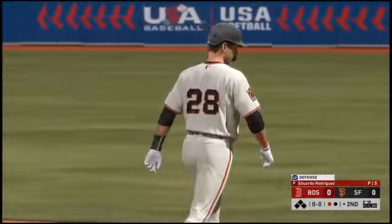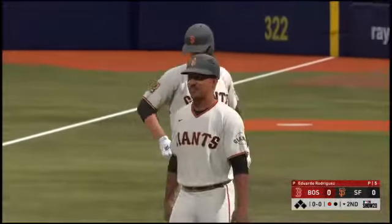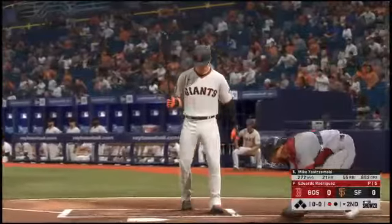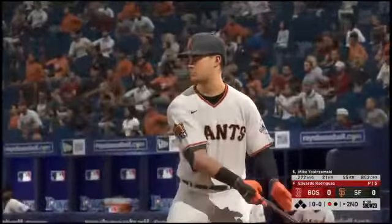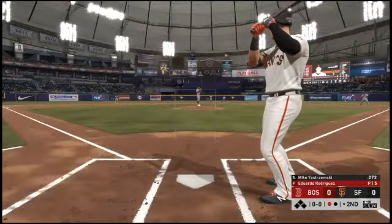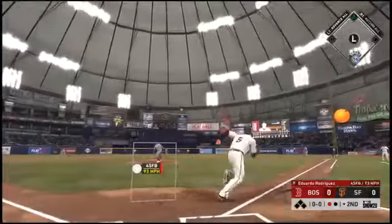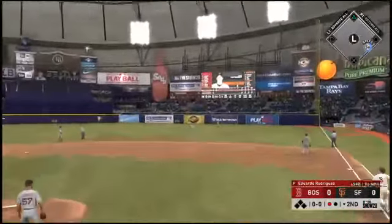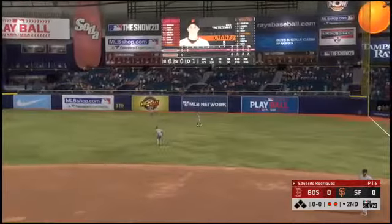Batting fifth, the right fielder, Mike Yastrzemski. Striding into the box, Mike Yastrzemski. Infield shifted well to the right. Here's the first pitch. Pulls this one into the air out into right field. Verdugo is there now, and it's 2 pitches, 2 out.